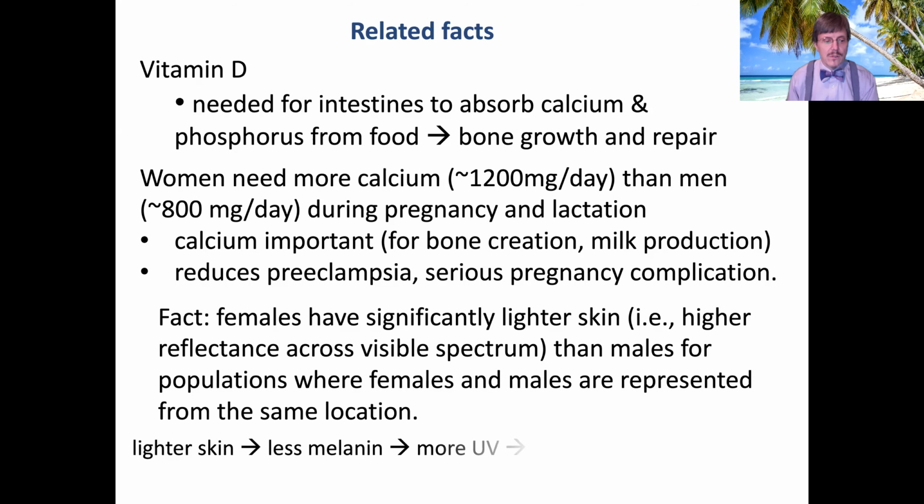And so the argument goes that with lighter skin, you therefore have less melanin, therefore you're absorbing more UV, therefore you can make more vitamin D, and therefore you can make more calcium.